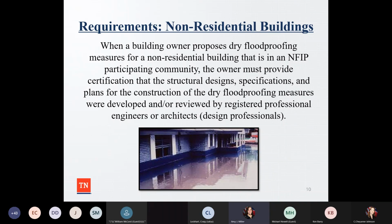So sometimes when I've been sitting here, someone will send me a floodproofing certificate and there's no kind of structural design, there's no kind of specifications. A couple times I've had the floodproofing certificate just signed with no information. So again, when someone is going to be dry floodproofing a building, there has to be design specifications and plans, right?